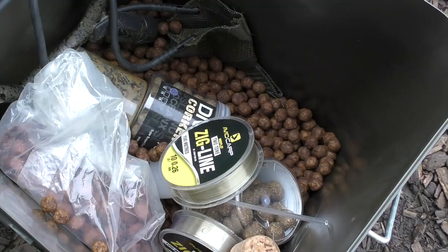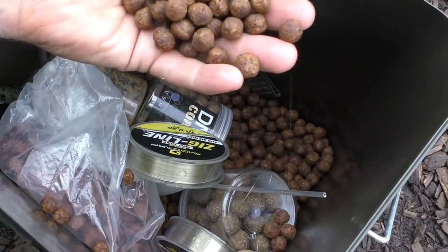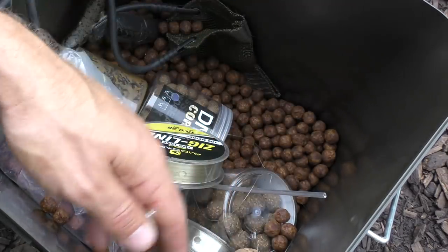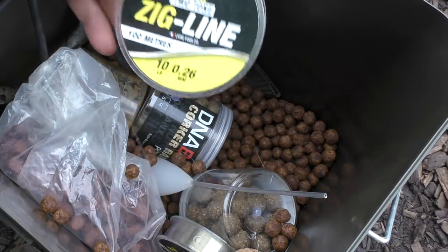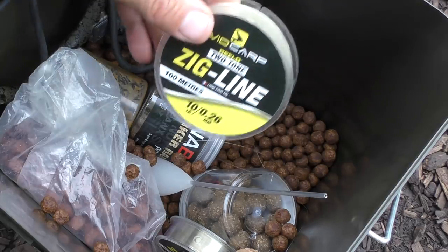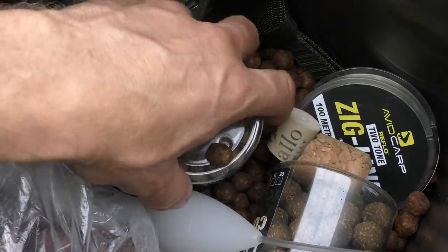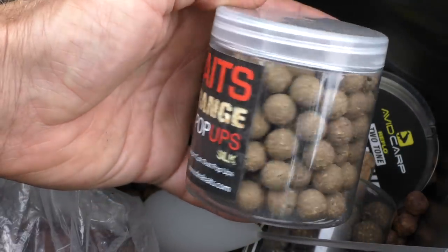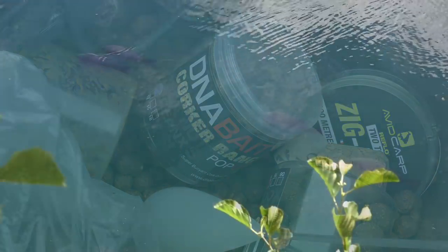My floater tub's either loaded with mixers or floater pellets. Today we've got a load of floater pellets in there. These are the SLK ones. I've also got a couple of controller floats, different sizes to get me out different distances. And I've got rig bits like hook links and various different hooks. This is zig line, but I do use it for surface fishing as well. And I've got loads of different types of hook baits in there, including some imitation baits as well as some cork and some pop-ups. And my personal favourites at the moment are these ones because, as you can see, they match these little pellets perfectly, and that's what I'm using today, and they're definitely working.